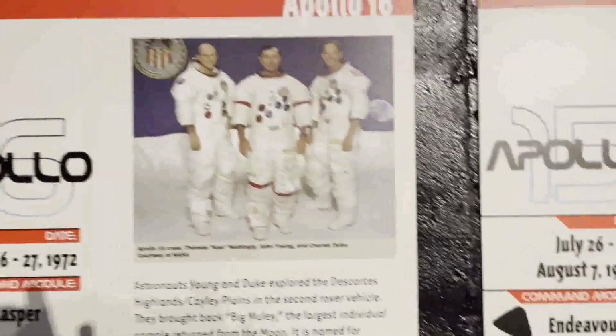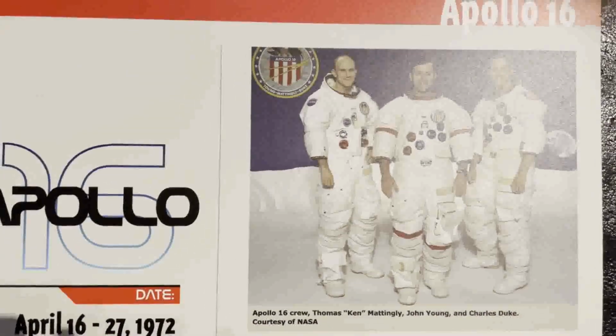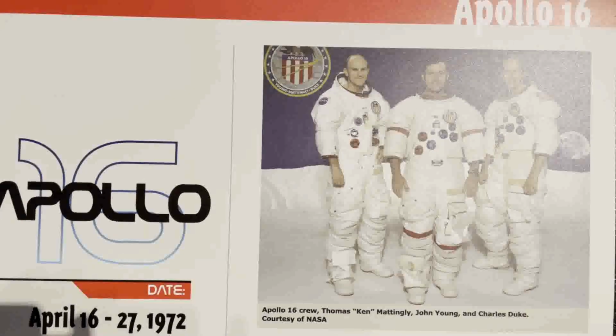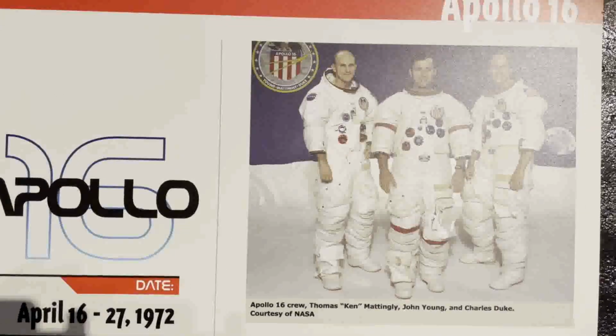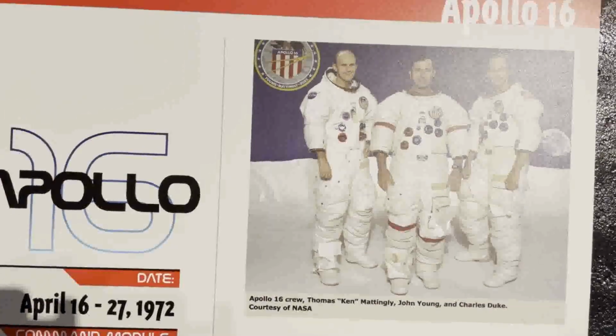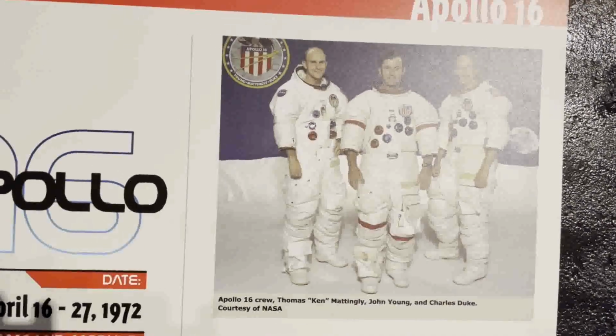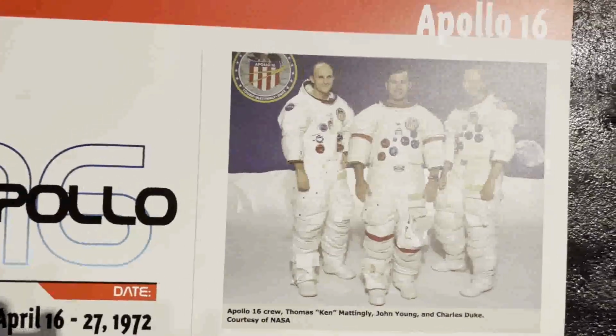All right, Apollo 16. Astronauts Young and Duke explored the Descartes Highlands and Cayley Plains in the second rover vehicle. They brought back Big Muley, the largest individual sample returned from the moon. It is named for Bill Muehlberger, a geologist who trained Young and Duke.